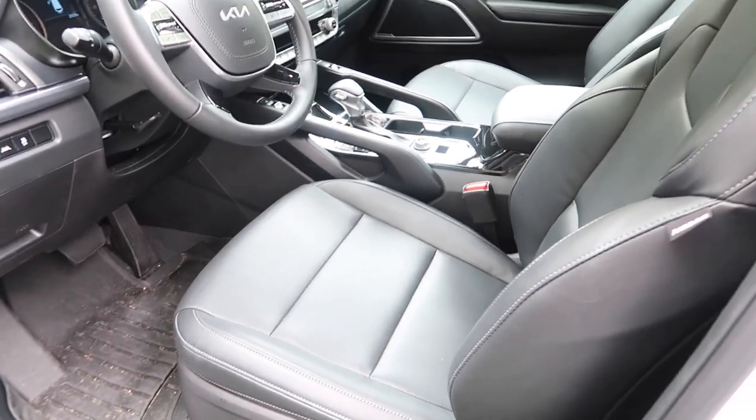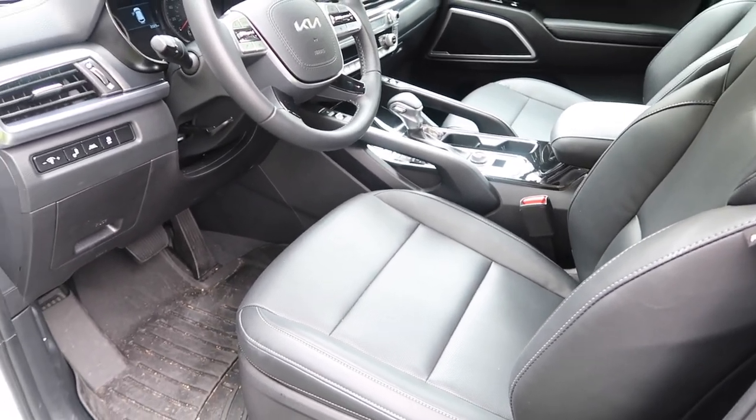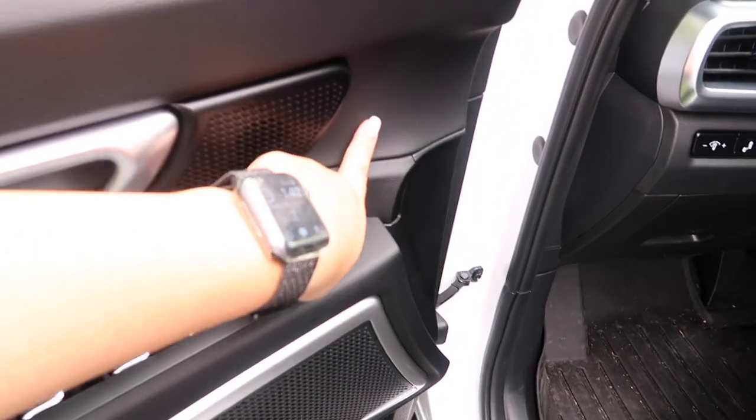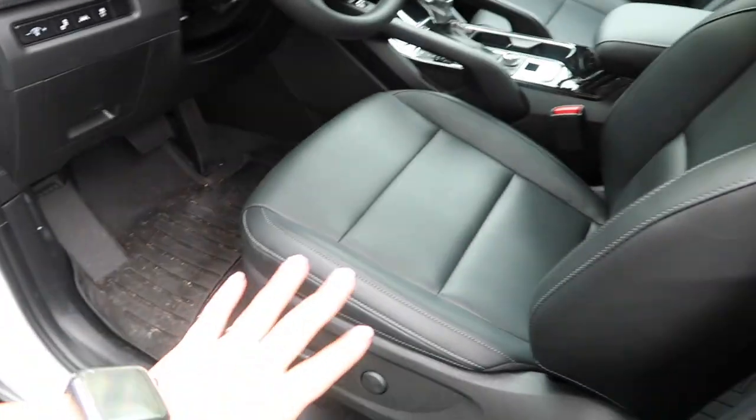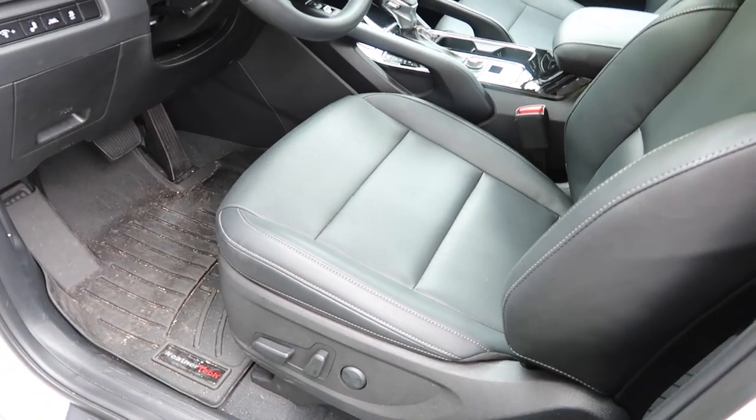Another thing I don't have in this car that I did have in my last car was memory seat. There were two buttons right here and you could set two drivers to sit in this chair. Now I don't have that, so you have to do it manually. But again, that's just lazy. It's not a big deal. Obviously I can do that.